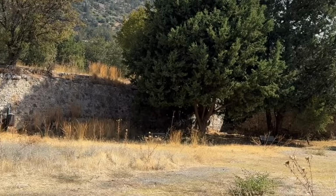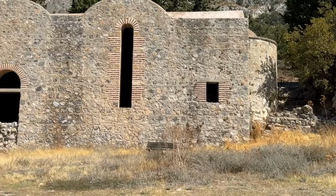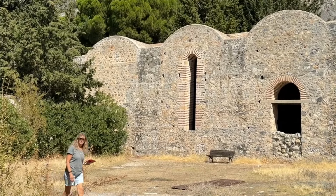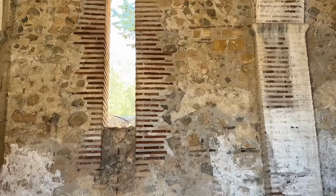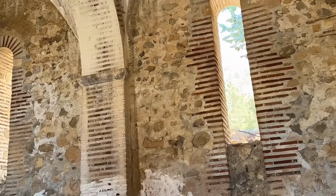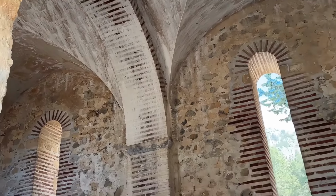Just standing on the entrance from where we came into the church. It's set in this beautiful sort of horseshoe of mountain here, and there's quite a substantial building straight ahead which has been blocked, but hopefully we can have a look in through the window. Just looking through the doorway here, just to give you a feel for what this place is like inside. It's quite beautiful.